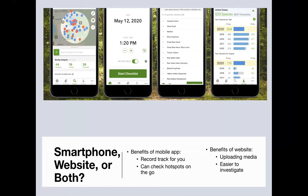So it was a little bit more challenging. With your smartphone, it's going to track where you are. It's going to track your distance, and it's going to track your time. So it makes it a little bit easier. And the nice thing about the website is you can upload your recordings and your photos, and it is a little easier to navigate. And when you're researching and looking for stuff, the website is a lot easier to use.